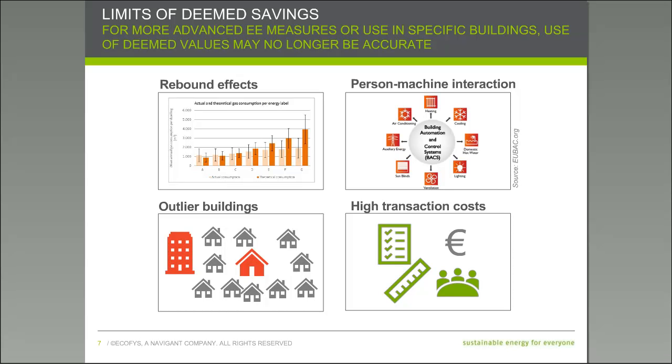Now, of course, it is possible to visit these buildings to determine the energy savings from audits or maybe from metering. But you want to be sure that the costs associated with estimating these savings or measuring these savings are appropriate compared to the savings that you actually achieve in terms of energy use. And that's the fourth point. It is possible to measure the impact of energy efficiency measures in buildings, but you want to make sure that the transaction costs for doing these measurements are as low as possible, both for the regulator, for the obliged party, but also for the energy user in the end.